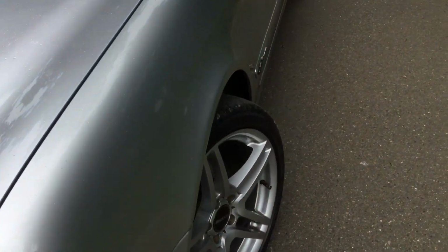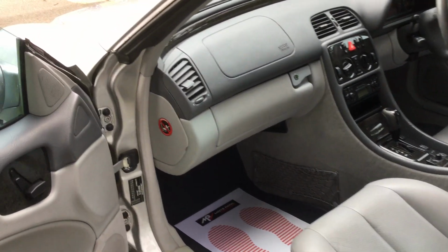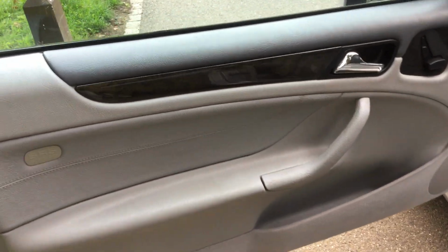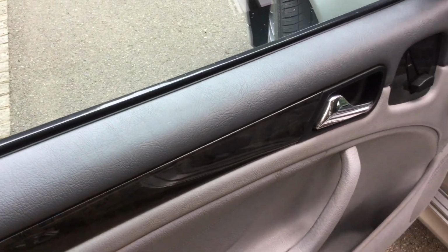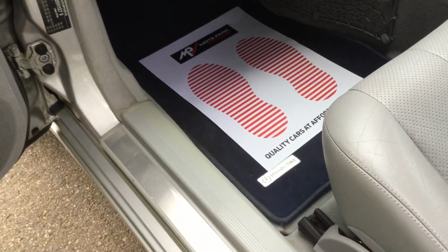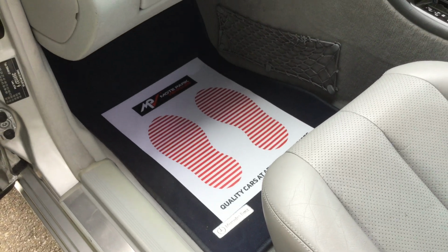Okay, so what I'll do, I'll show you some bits inside. So let's start off here with the passenger side. I mentioned it's alpaca grey leather interior. It's got this lovely bird's eye maple wood trim, really nice contrast, and it's got these Mercedes-Benz dark blue, genuine Mercedes-Benz, really good condition velour mats in there.